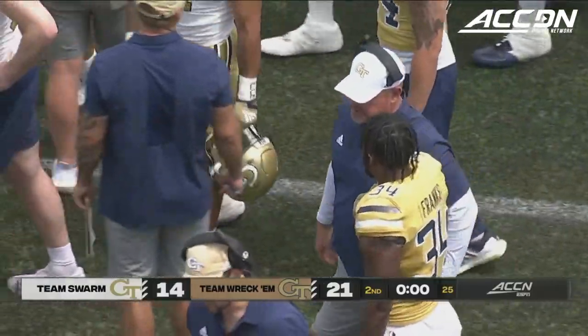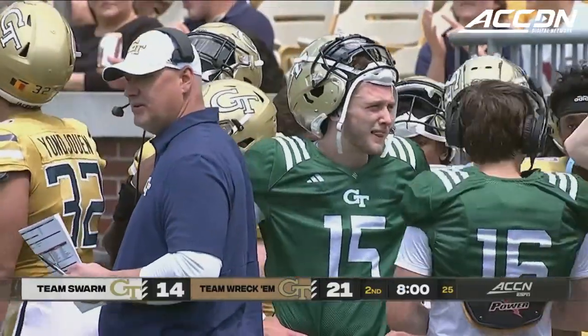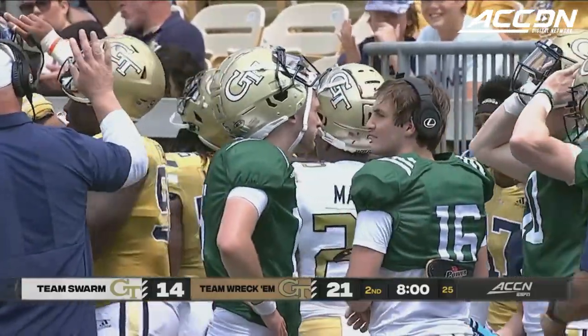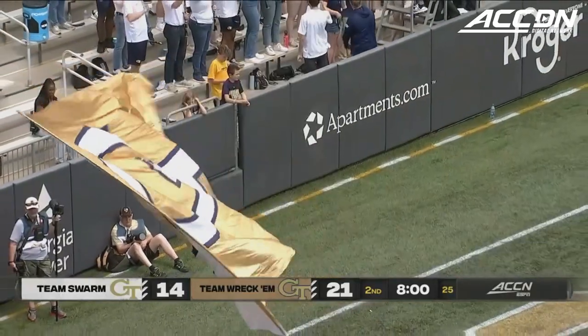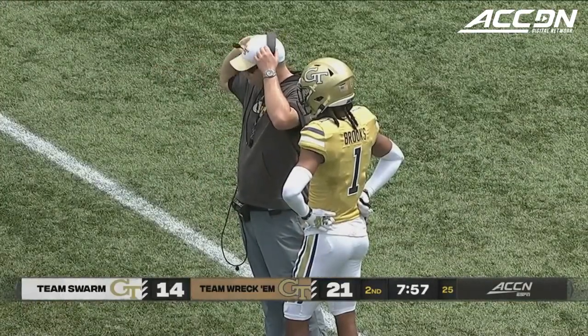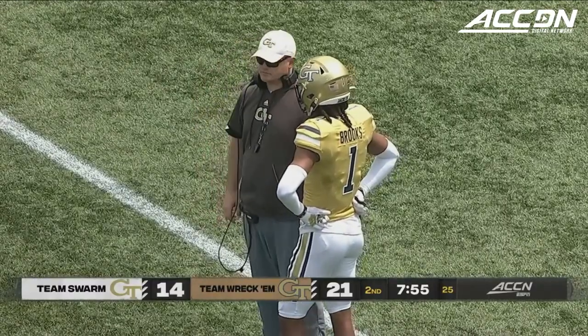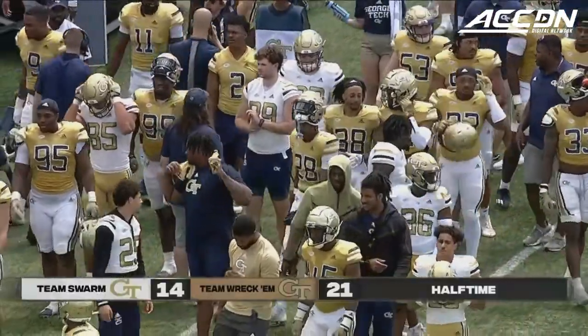That's the end of the first half. As they'll wrap up the first half and take off those 9 seconds. And the intensity of this spring game has been felt. Been a good, rhythmic offensive flow for both teams with excellent athleticism being shown defensively and offensively. Been a pleasure to bring it to you so far. Halftime coming up. Team Reckham with a 21-14 lead at the break.